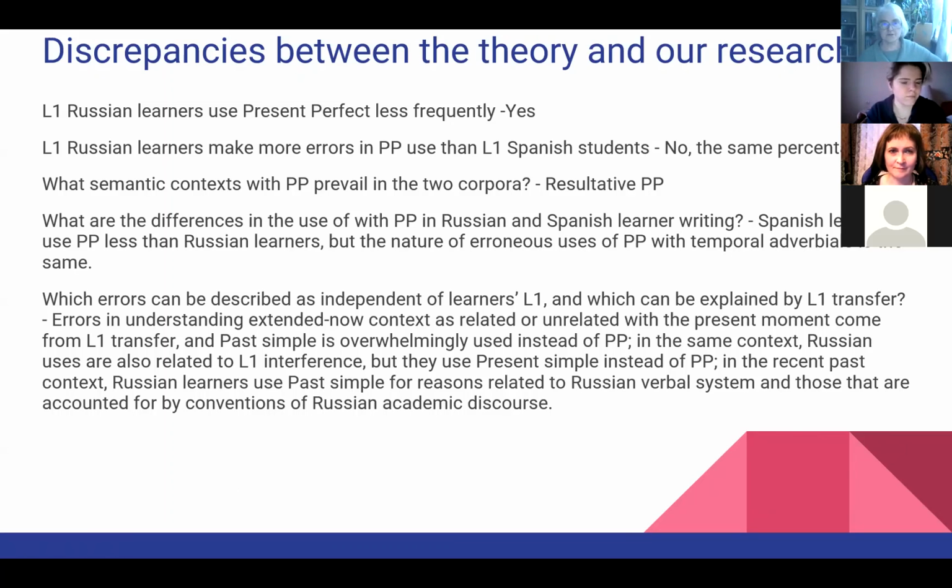It's actually the last important slide, the discrepancies between the theory and the statistics in our research. And I'll present it in the way of answering our research questions. Russian learners use present perfect less frequently, yes, and by far less. Russian learners make more errors in present perfect use than Spanish students. No, the same percentage, just as we congratulated each other on that before. What semantic contexts with present perfect prevail in the two corpora? Evidently, and again by far, resultative present perfect.